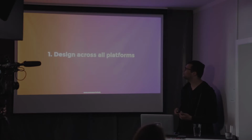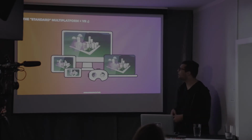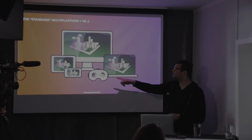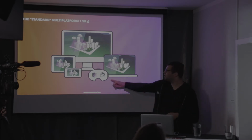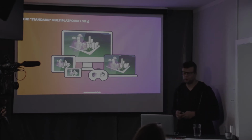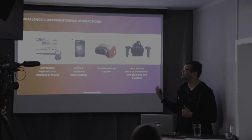But what is interesting, for example, is challenge number one: we have to design across all platforms. And when I say all platforms, I mean not only smartphones, tablets, and desktop devices, which maybe some of you already know how to design for. This is the standard multi-platform. Plus you have this little thingy here, the whole VR device sector, which is currently still a little bit messy, I would say. So the challenge here is how can I design for different kinds of interactions?